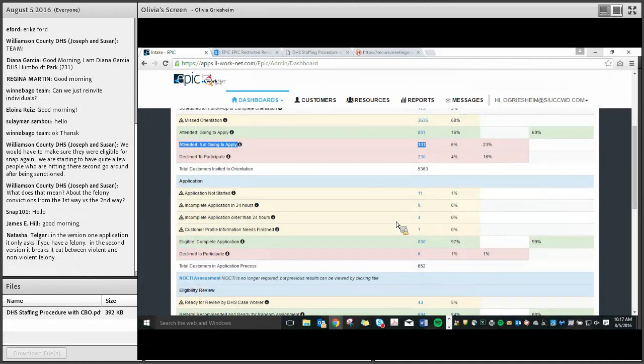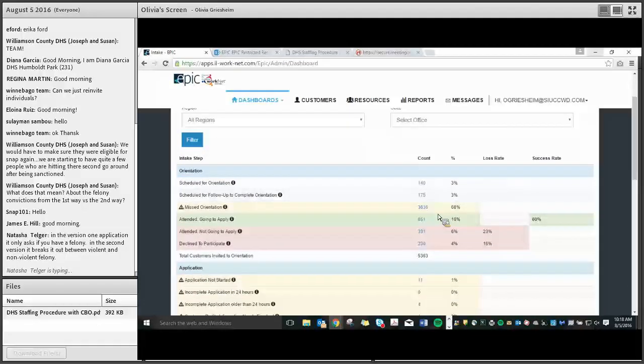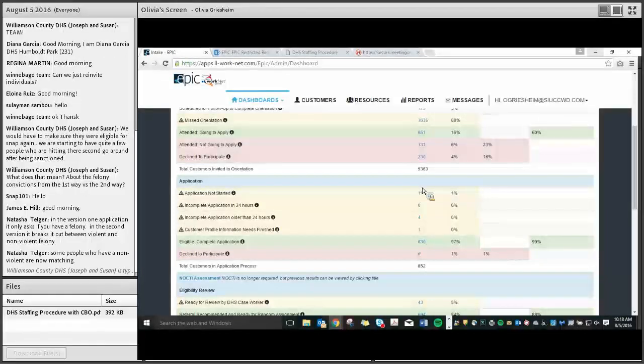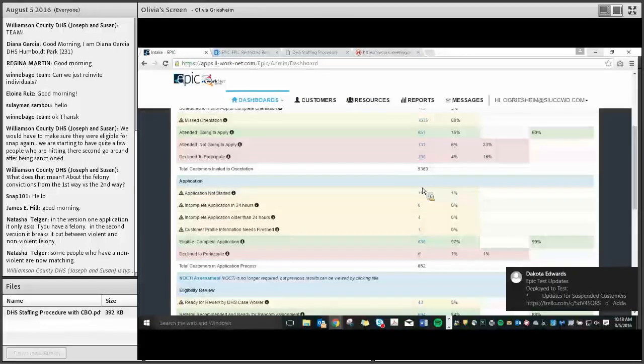The other area that we want to watch is the application not started. Right here, I've actually had these same 11 customers in this dashboard for a couple months now. So if you go into your intake dashboard, it will not give you all the numbers you're seeing here. It will only give you the numbers for your customers. And just see if you have anybody who's kind of stuck right here, because a lot of these customers are from a long time ago. They came to the orientation, but they never completed their application. So they may need to be reached out to again to see if they're coming in for their follow-up meeting or what exactly is going on with them.